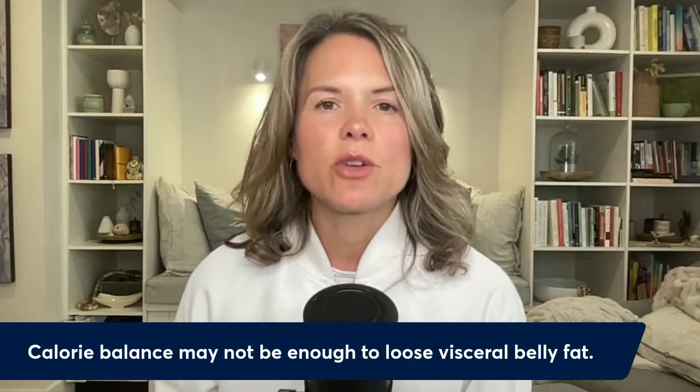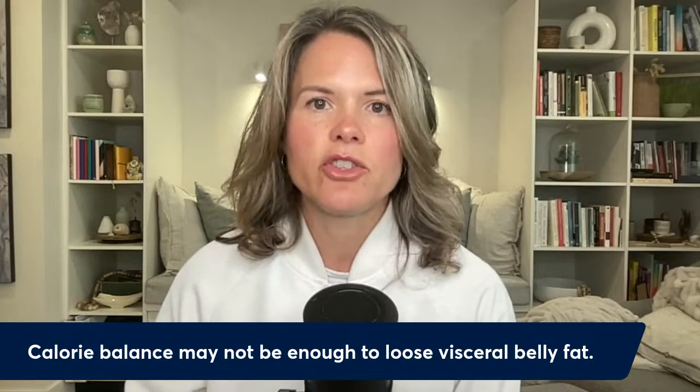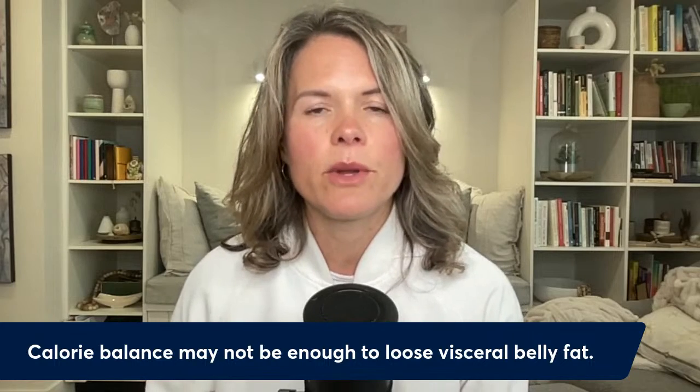Now, the thing about visceral belly fat is that calorie balance, so energy in versus energy out, so how many calories you take in versus how much you exercise out, may not actually be enough depending on what the root cause is.